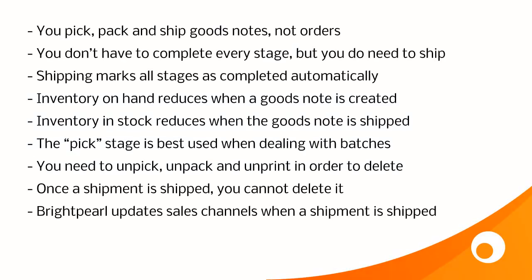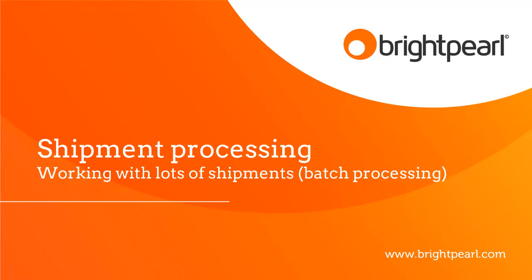Now here are some important things to know about shipment processing. It's the same information I told you about in the video that talks about processing a single shipment. So if you need to read this in detail, pause the video and work through it. And that takes us to the end of the video where we see how to work with lots of shipments at once, including printing of a consolidated picking list.